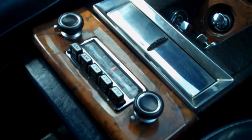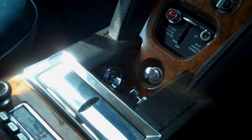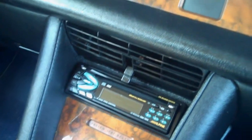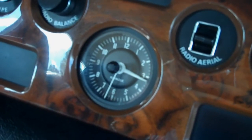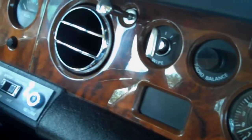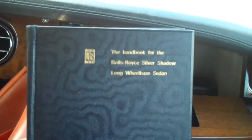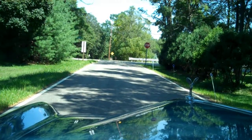The Silver Shadow has its original Blaupunkt blue dot radio installed, and where the original 8-track was fitted, a more modern CD player replaces it. Everything works, and even the clock keeps good time. The car has all its original books, including the correct long wheelbase sedan operating manual. Okay, let's take her for a short drive.